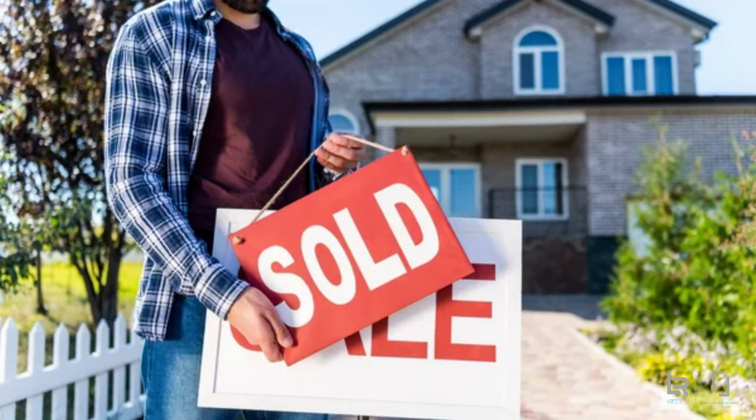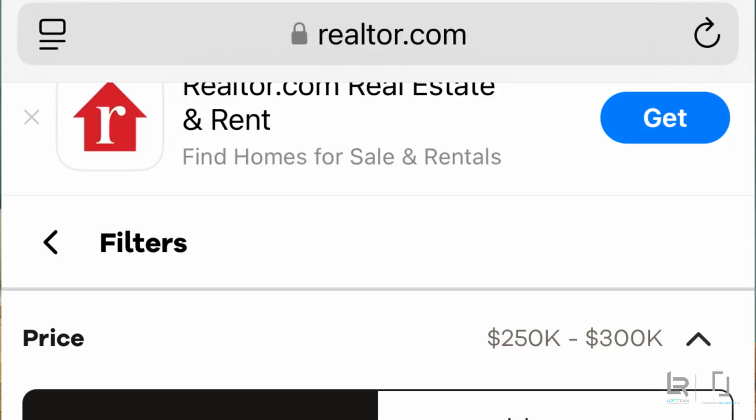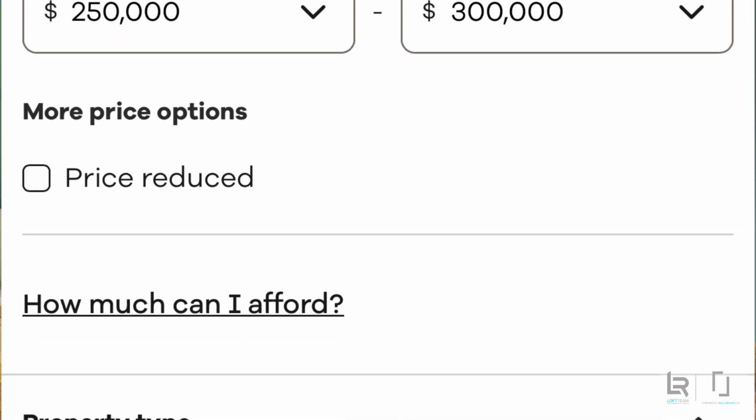And here's a bonus tip. According to the Journal of Housing Research, those that list their house just below a round price number get their house sold faster. So what does that mean? Well, if your house is valued at $300,000, list it for $299,000. Part of that reasoning is because most of these search algorithms, like on Zillow and Realtor.com, have it set on round numbers. So if someone is looking above that price point, they may not see your house, and your house could be that deal for them that they're ready to strike and get today.